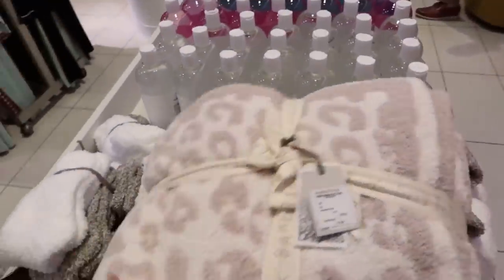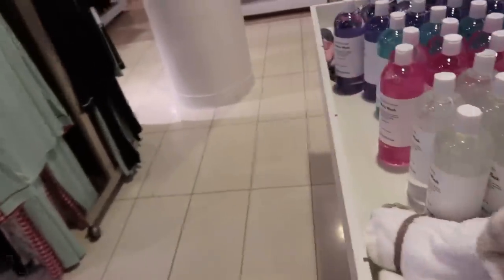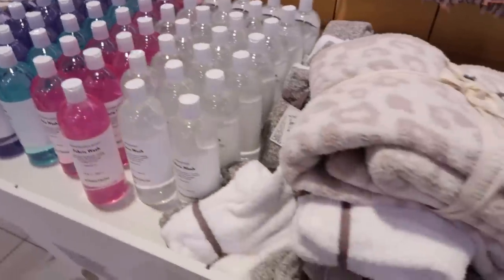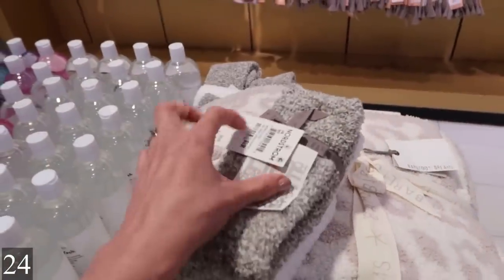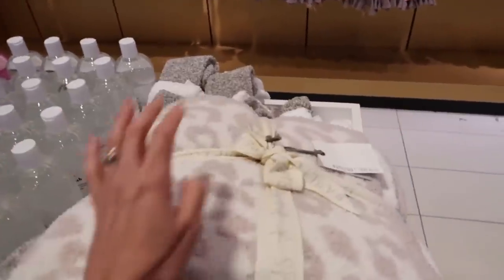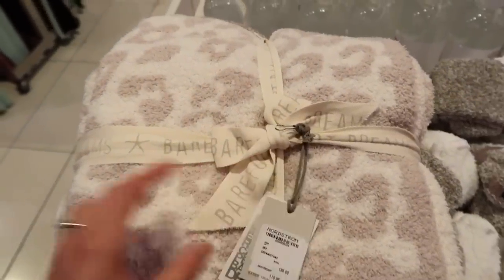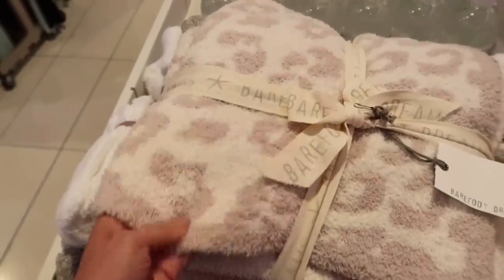This Nordstrom is all what they have for home. One blanket, socks, and soap. But this is fabric wash. I am so disappointed. The socks are pretty comfy and soft. But these ones are $20 for two sets. These are the Barefoot Dreams. And one blanket for $119 on sale out of $180. This is really cute. I like the colors.